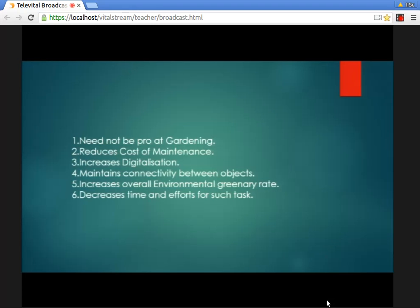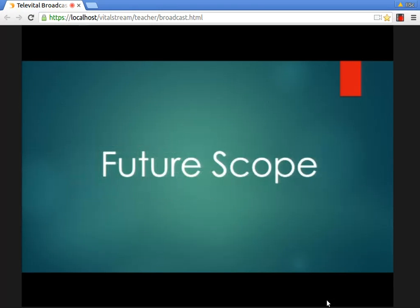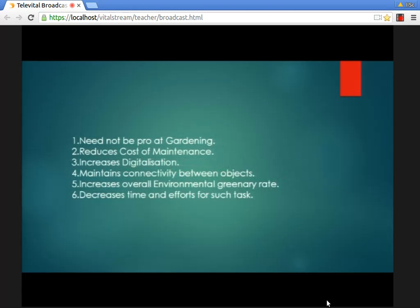Then next, it increases digitalization, as our Prime Minister wants that India should be digitalized. Next, it maintains connectivity between objects, and we are making use of IoT. It increases the environmental greenery rate and decreases the time and effort of gardening, and also increases the greenery around.